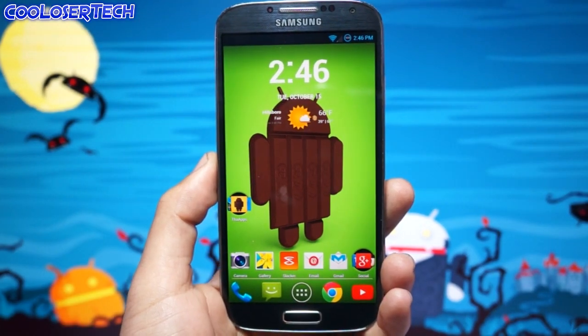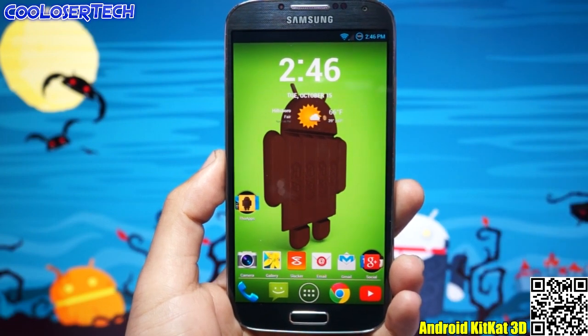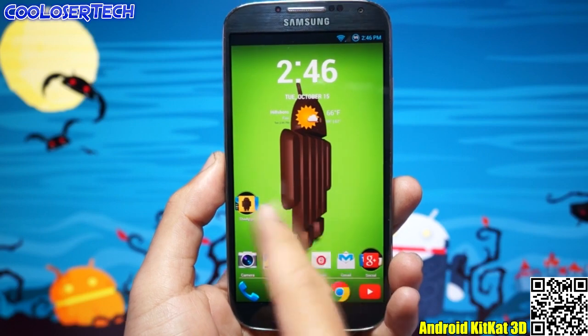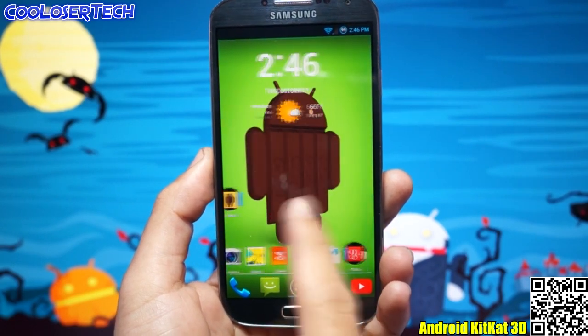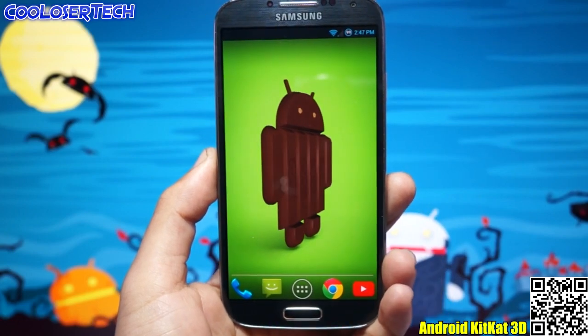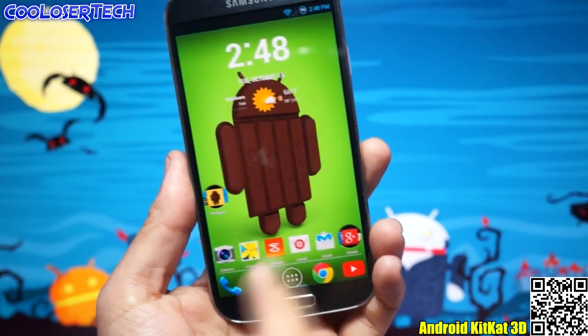And for the best live wallpaper of the week, it is called Android KitKat Live Wallpaper. See KitKat in the background, which is a new operating system that's going to be revealed pretty soon. And if we take a look, as you swipe around the screen, you will see that it rotates this little Android KitKat. You can change the background to any color. As you see, the glow looks really nice, and it's very smooth.